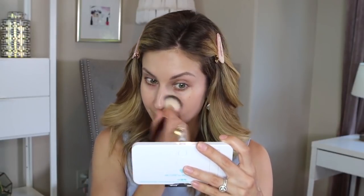All right, so I have a good amount of coverage. I've got a little brow product there. There we go. So I feel like this is a good amount of coverage. Everything looks even. Obviously, under the eyes need to be concealed. Now, because I'm using more of a fuller coverage foundation, I'm gonna use a concealer that is more on the natural side. I don't really like to use a full coverage concealer with a full coverage foundation.